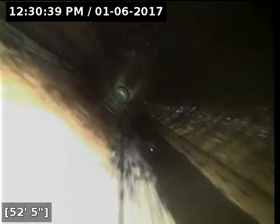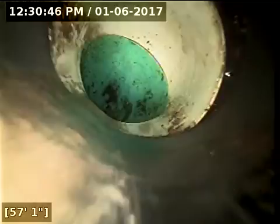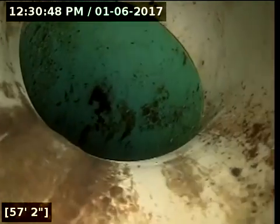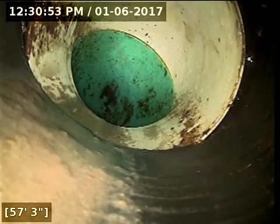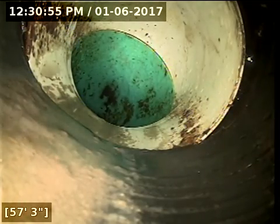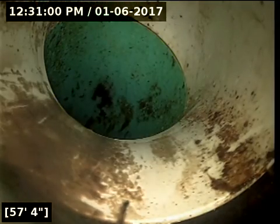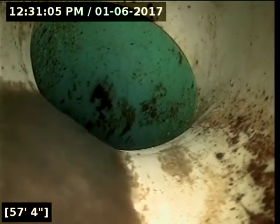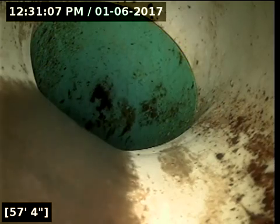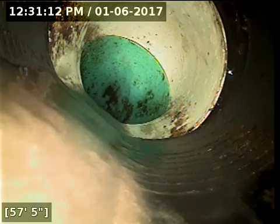Alright, so I'm almost all the way to the street curb. This transition point right here is at the street. Transitions over to schedule 3034 PVC pipe here. And it's at 57 feet. I still do not have any water flow on camera, and I've had the kitchen sink running now for probably 10 minutes. It might have finally just caught up there.